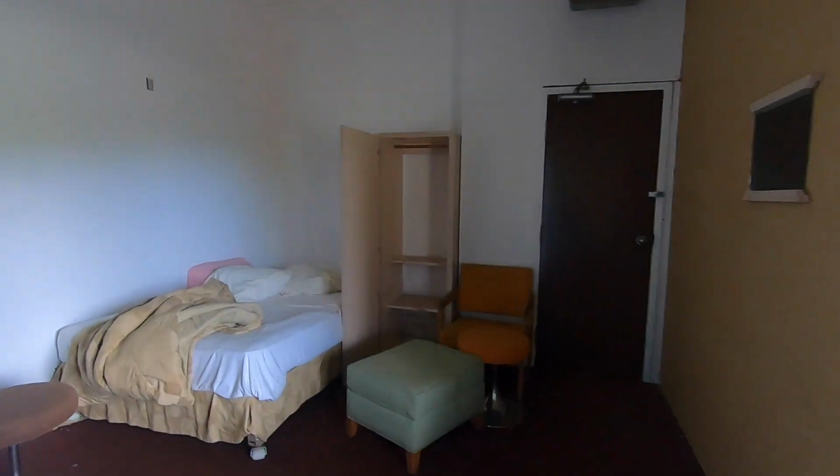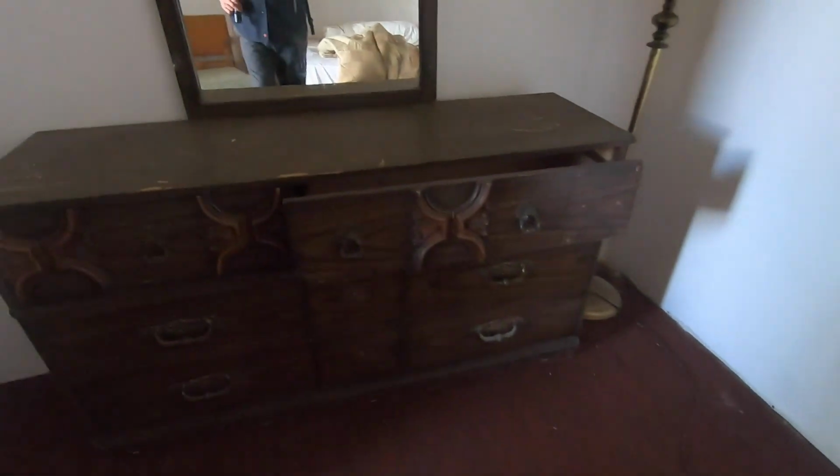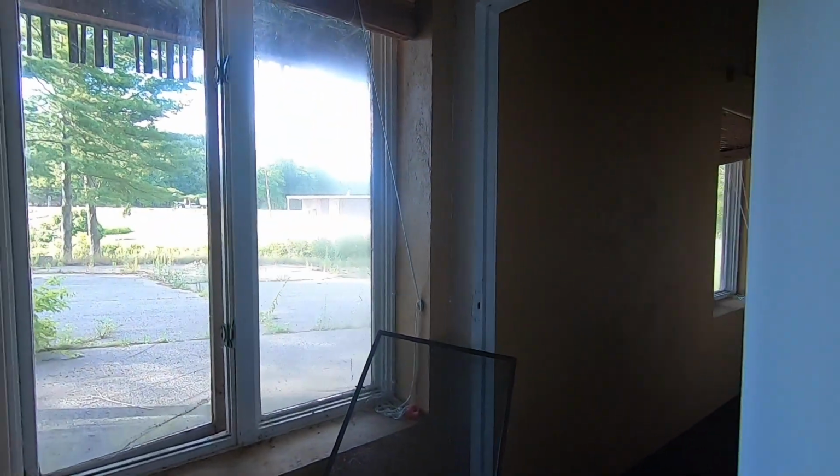Nothing in there. And then you head on through here, and then you've got another room with a double bed, all kinds of mouse poop and stuff on it, not very nice. You got a dresser, mirror. Nice look outside there. Another mirror.